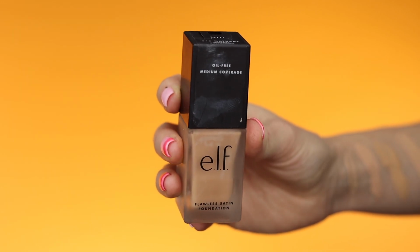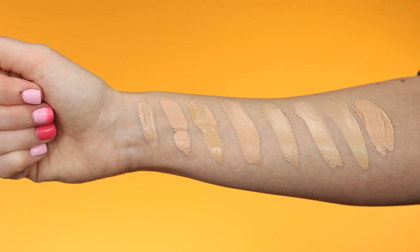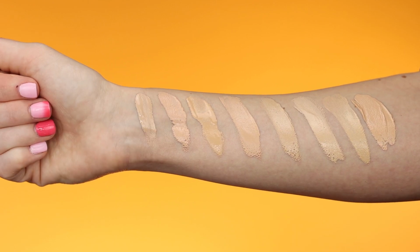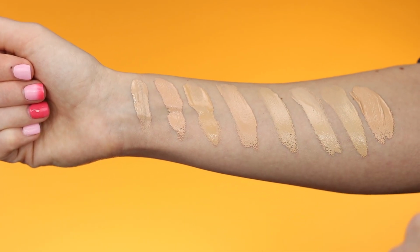And e.l.f. Satin Finish Foundation in 210 Natural. So here is the Marc Jacobs Extra Shot compared to some other similar shades. I pretty much wear all of these shades from other brands on a regular basis, whether I'm self-tanned or not. So I think you can make 150 work if you are any of these shades over here.